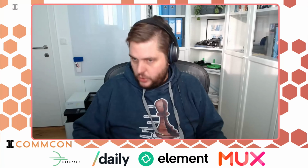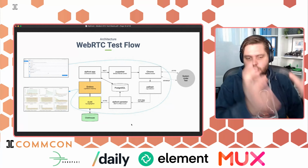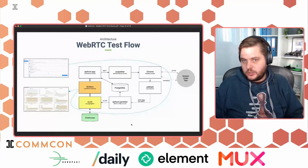And once the web application is being joined, you are going to establish, like your normal browser does, your WebRTC connections. And then you're going to pull all the statistics that Chrome is providing you with WebRTC internals, for instance, and send them back into like this central post-processing cloud.